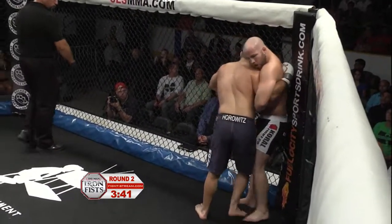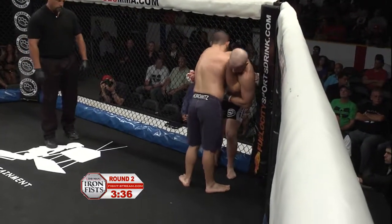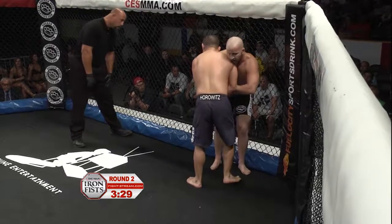3:43 to go in the second round of this welterweight bout. We're just one bout in to Real Pain, presented by Classic Entertainment and Sports. And, of course, later on tonight, the highly anticipated debut of David Bautista. That's going to be fun. But so far right now, we've got great action.